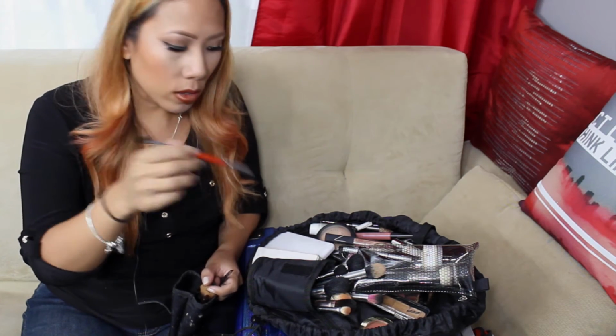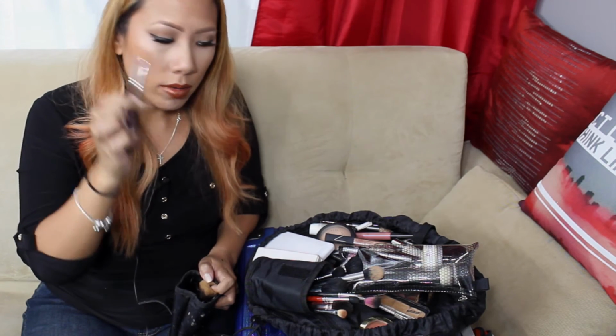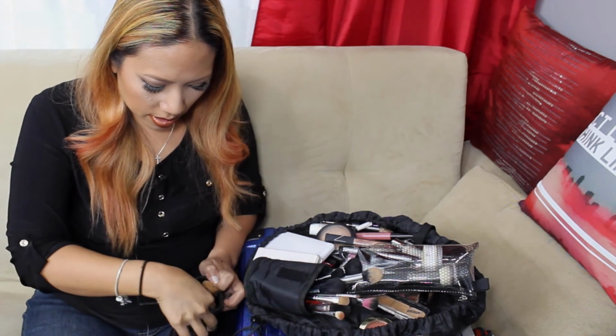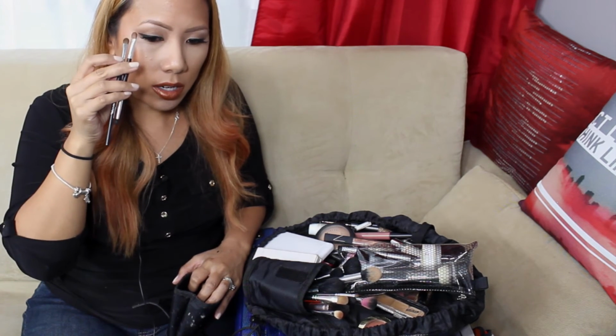And then I have a pointed brush for defining my outer V, and the other end is great for smoking out the lower lash line. I always carry an angled brush. This is for brows or liner. This is a larger brush which I like to use for my brow bone, setting the highlight. And then I have two brushes that are flat, tapered shapes. This is good for packing color onto the lid, and one side also has a pencil brush for, again, smoking out or maybe doing the tear duct.